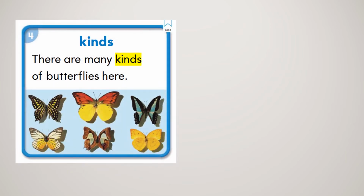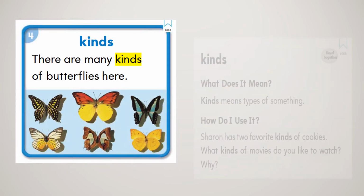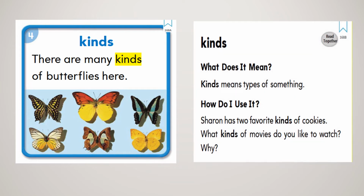Kinds. There are many kinds of butterflies here. Kinds. What does it mean? Kinds means types of something. Let's look at examples of using the word kinds. Sharon has 2 favorite kinds of cookies. Or, what kinds of movies do you like to watch? Let's look at our next word.